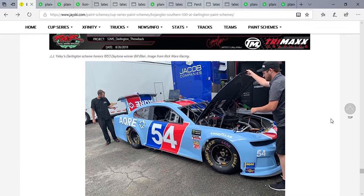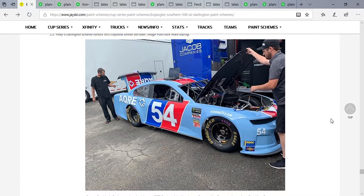Wow, Garrett Smithley in his first Darlington Cup race, and his first race with Rick Ware, and he's already running a throwback. I'm like, what? I have not seen this paint scheme yet either, just like the 52. This is Rick Ware Racing's fourth, yes, fourth car. This is a throwback to 1973 Rookie of the Year driver Lennie Pond and his Pepsi paint scheme.